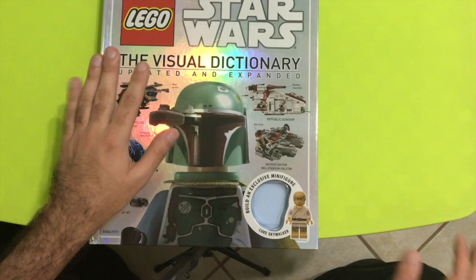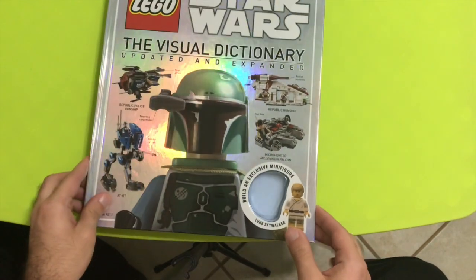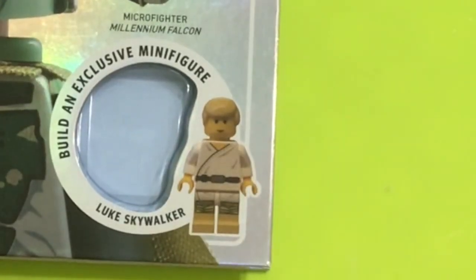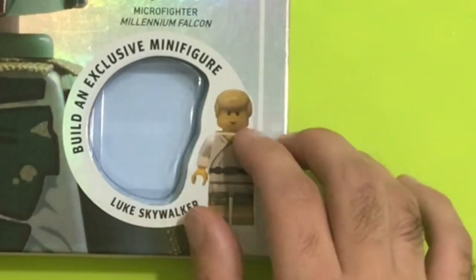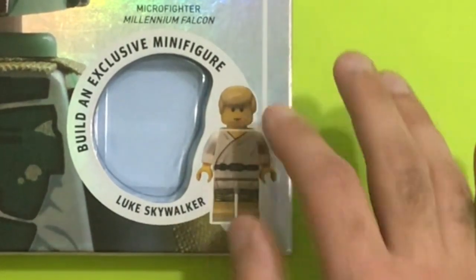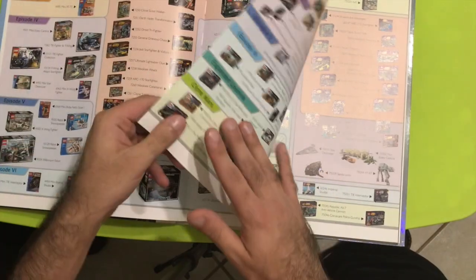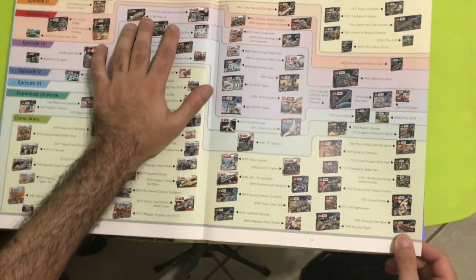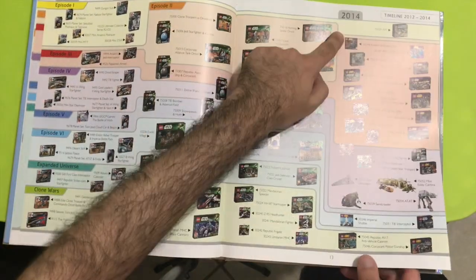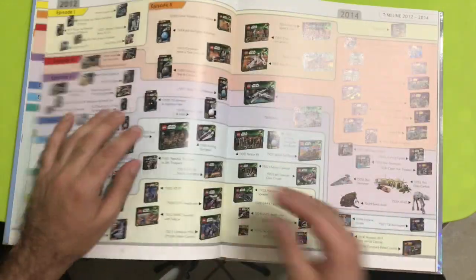Here we have the updated visual dictionary. As you can see, it has a pretty cool shiny finish on the front. You got a vintage Luke Skywalker. So this is the old classic yellow-skinned Luke, just reprinted. I really like this. It's very, very nice. It's basically a reproduction. 2009 is when it ended last time. So in this version, we go all the way to 2014. So that's a pretty good jump with a lot more LEGO Star Wars sets.